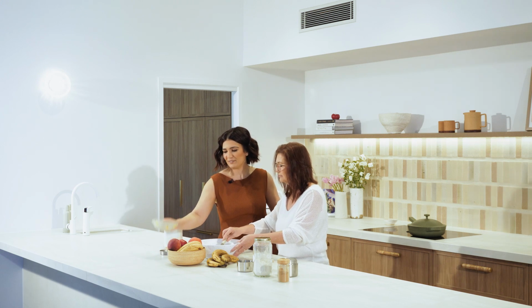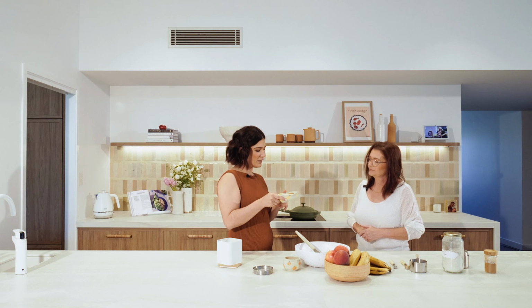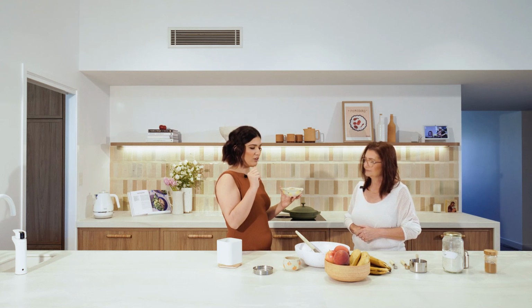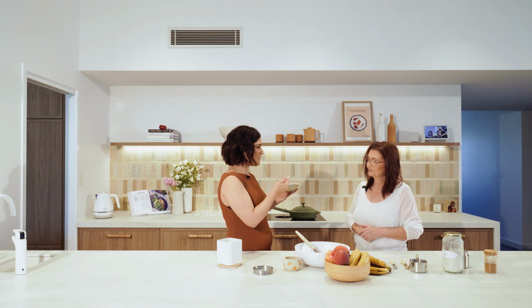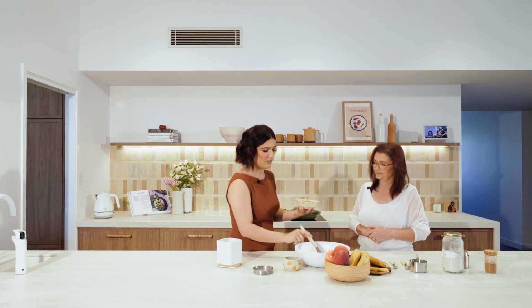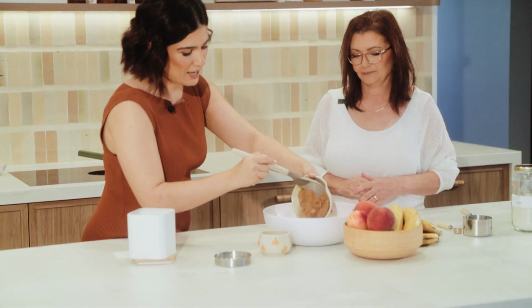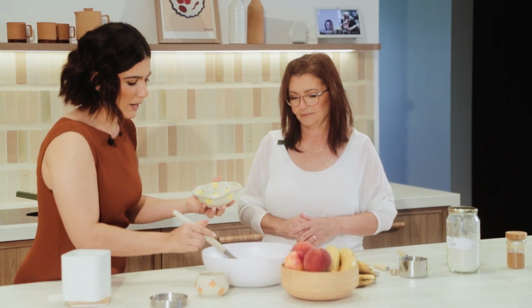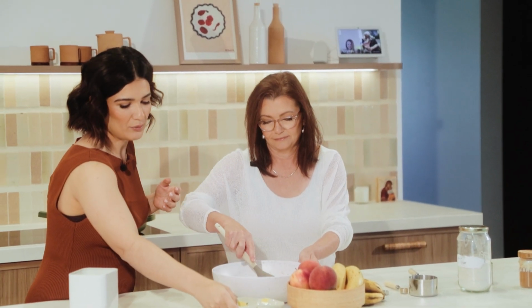Okay, so we're going to pop in 1 cup of coconut sugar. I love using coconut sugar. It's not as sweet as brown sugar, but it gives you a really nice caramelly sort of flavor. So we'll pop that in, and then the next part is all of our wet ingredients. If we can mix that one up.